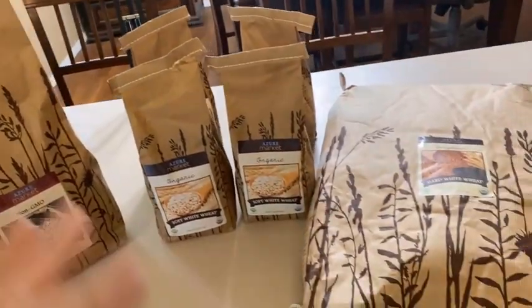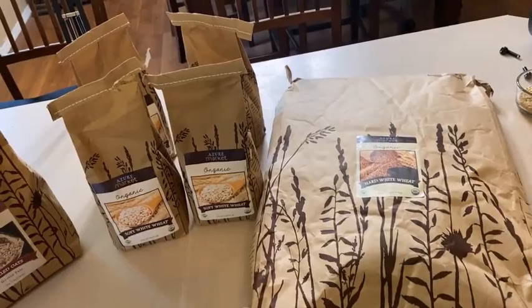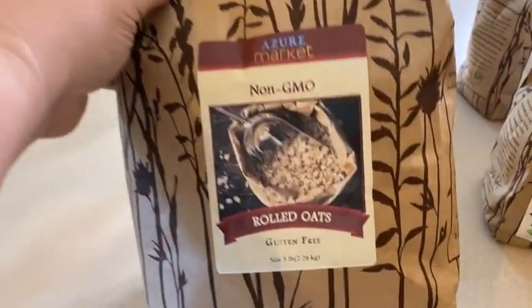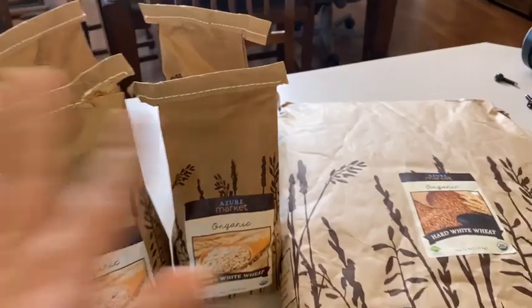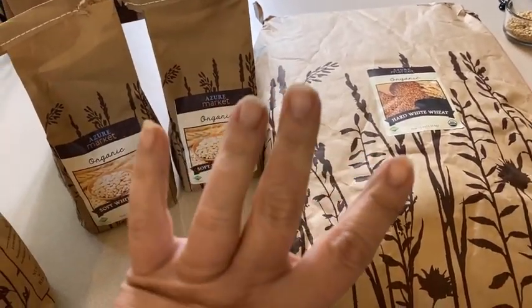Okay, so here is a quick look at what I got. Like I said, not a big order, just a few things that we are stocking up on a little at a time. This is the first bag. It is non-GMO rolled oats. It is labeled gluten-free. I don't know for sure, because they process all this other stuff in their facility.